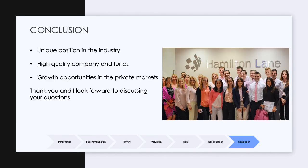To conclude, Hamilton Lane should be added to the AIM fund because they are a quality company with great growth opportunities. The macro environment has set the stage for increased flows to private markets, and Hamilton Lane is positioned in both the domestic and international markets to capitalize on this trend. They have established their competitive advantage and will continue to expand it. After their recent share offering and the recent market sell-off, they are at a great price point and should be a great holding going forward.